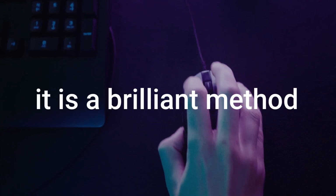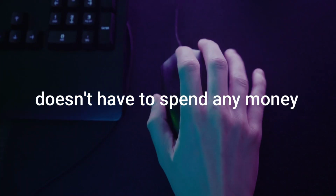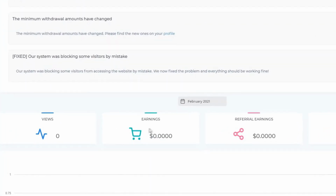It is a brilliant method since the individual who clicks doesn't have to spend any money at all because they can simply avoid those ads. exe.io is profitable and easy to use. You can go to withdrawals right here after you start producing money and have $3 in your account, the $3 in your earnings in the dashboard.